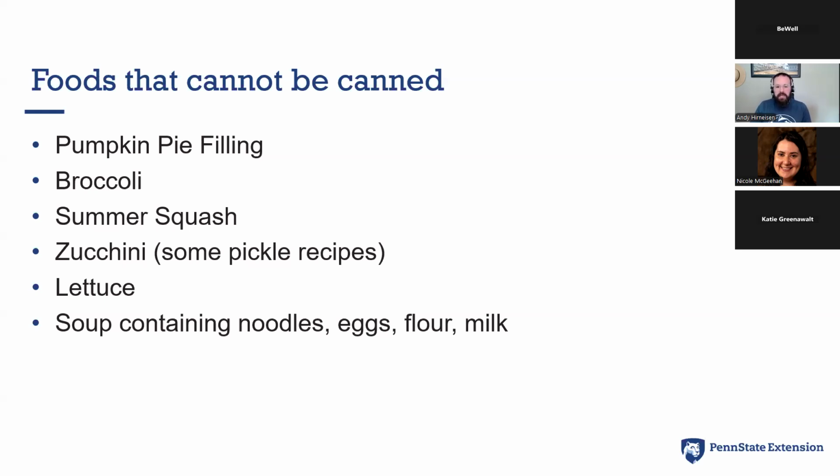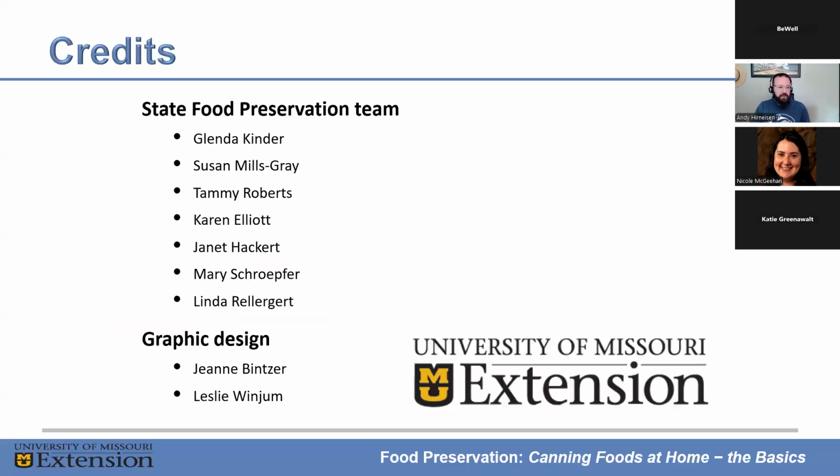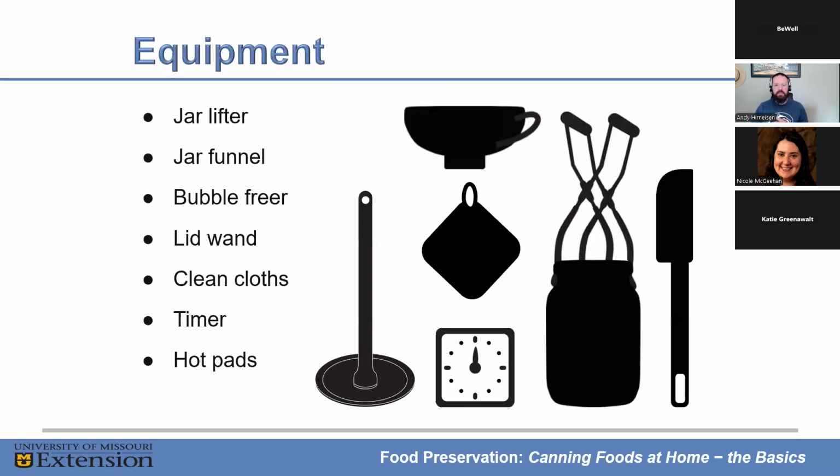So the next few slides, we need to give credit to our friends at the University of Missouri Extension for putting these slides together that briefly talk through the actual process of setting up and using a pressure canner or boiling water bath canner. So a lot of the equipment you need is already in your kitchen, but there's a couple things that you will need. A jar lifting tool, a jar funnel is very nice to help fill up your jars.